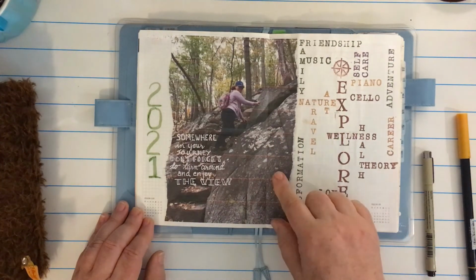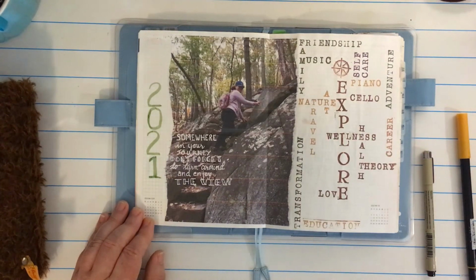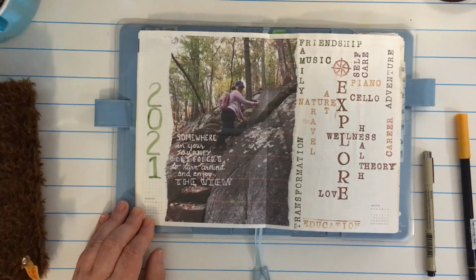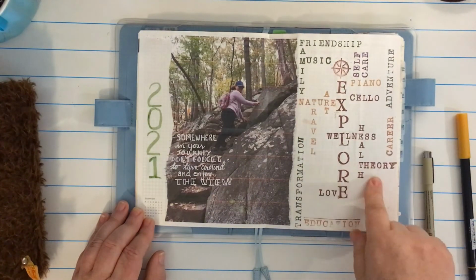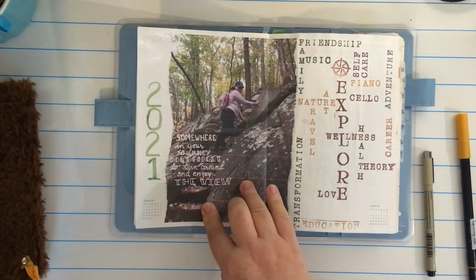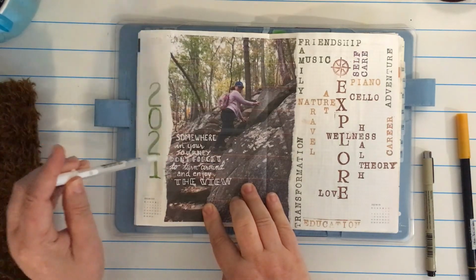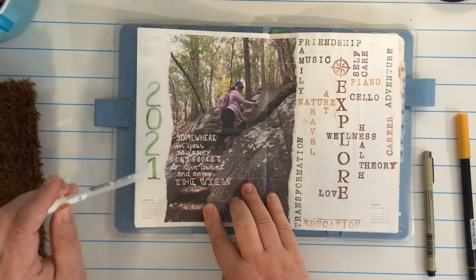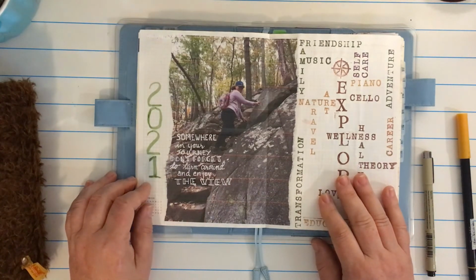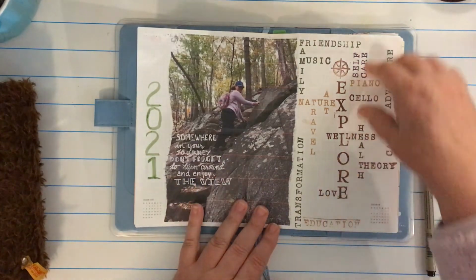So what I did is I wrote my word of the year over here, which is explore. And I took this typewriter stamp set and I stamped in different words that are things that I want to explore more of. Over here, I wrote 2020 instead of 2021. So I took out my infamous Jelly Roll 10 and whited out the 0. I left the little top part there and I turned it into a 1. So big mistake there. I was like, 2020, no, I want to look back, but no, this is 2021. We're off to a new start.